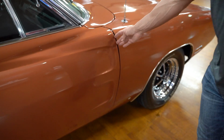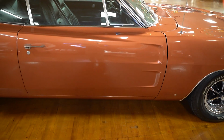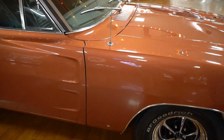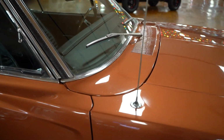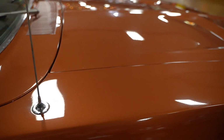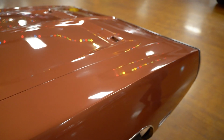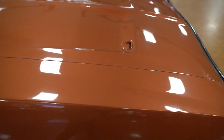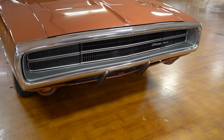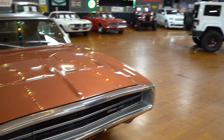Again, door fitment to the front fender and to the rear quarters, very good on the car. I haven't seen anything in the paint to speak of whatsoever. The cowl looks good, the hood looks good, the tops of the fenders look good on both sides. Paint's got a real nice glow to it. You could tell it's a newer paint job. You got your Hideaway headlights in the front there, Charger 500 designation on the Hideaway headlight portion. Great looking car so far.